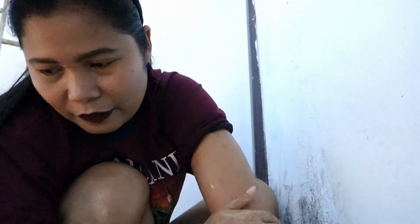Okay, i-wash na natin. Oh, wow! Very smooth! Very smooth yung skin ko. Promise. Oh my gosh. I think I like this product now. Very smooth yung skin ko. So, nakita nyo, ito yung minash natin. At saka yan. See?